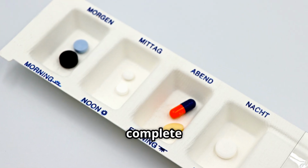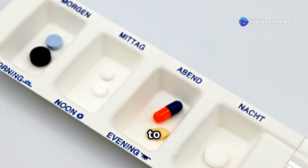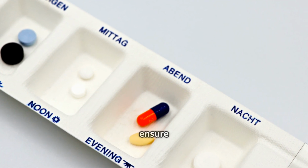It's crucial to complete the full course of medication, even if your symptoms improve. Stopping the medication early can lead to a recurrence of the infection. Always follow your doctor's instructions and take the medication as prescribed to ensure complete recovery.